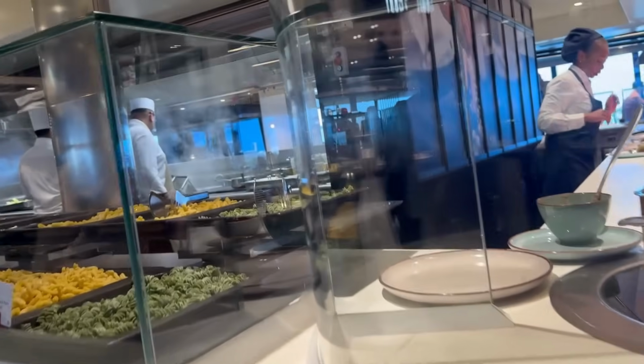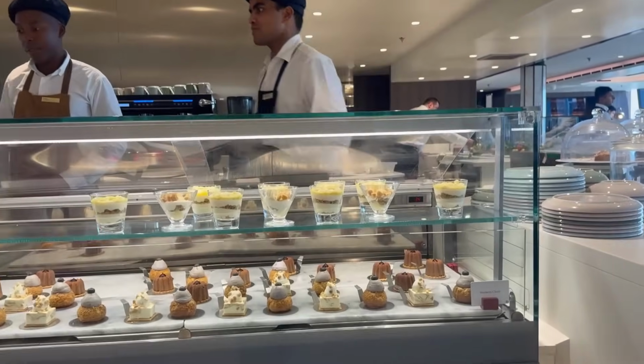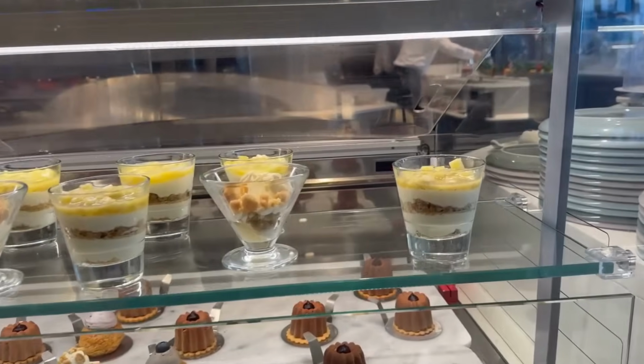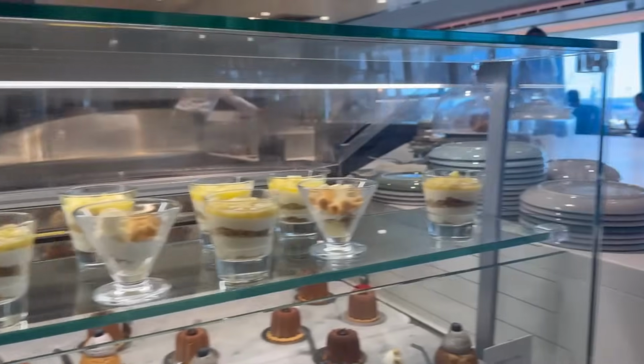Once you place your order with the server at the station, you had many different options. You could go to another station to order something else, you could wait, or you could grab a table, of which there was always plenty.